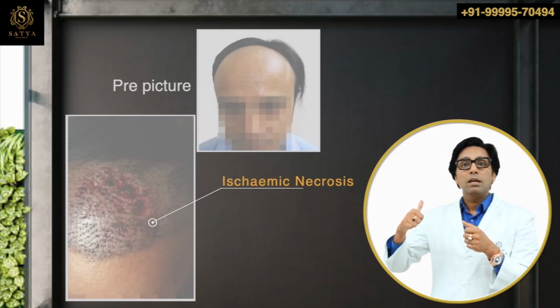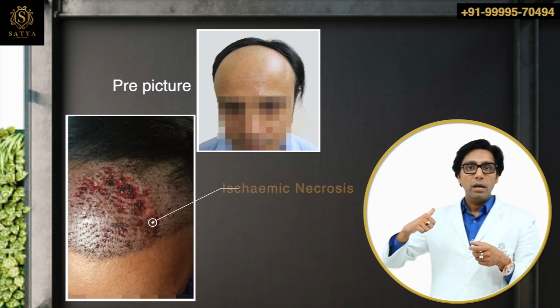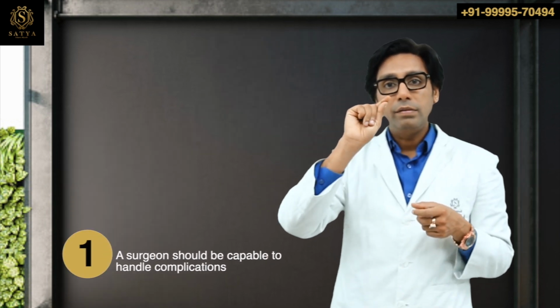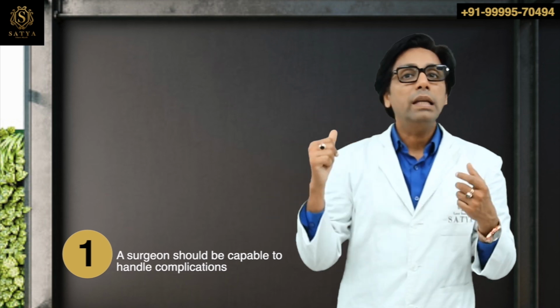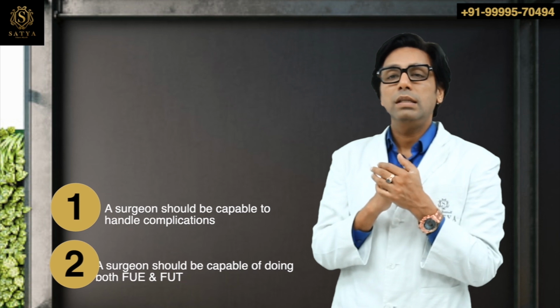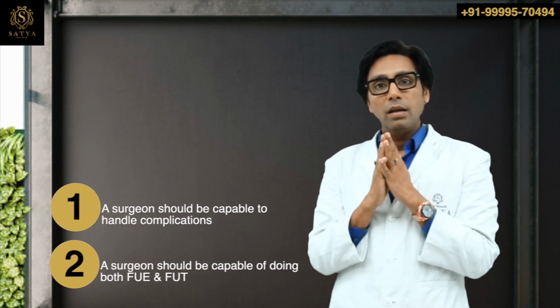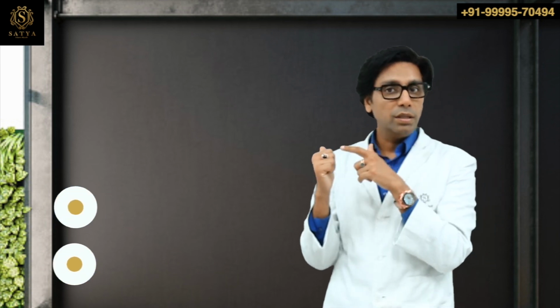So in this case, a dreadful complication called ischemic necrosis happened, and number one point, the surgeon should be able to deal with that complication in case it happens. And second, to deal with that, the surgeon needs to have skills of both the techniques, FUT as well as FUE, which is very important. When you see the full video, you will come to know about that.